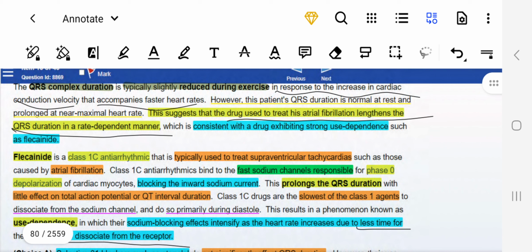QRS complex duration is typically slightly reduced during exercise in response to the increase in cardiac conduction velocity that accompanies a faster heart rate. However, this patient's QRS duration is normal at rest and prolonged near maximal heart rate. This suggests that the drug used to treat his AFib lengthens the QRS duration in a rate dependent manner, as I talked about. Whenever the heart rate is more, that is directly related, right? Consistent with a drug exhibiting strong use dependence is flecainide.